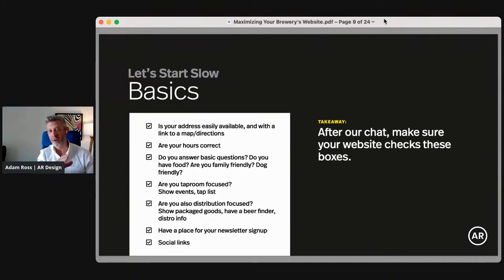So again, screenshot this, make sure that you have all this stuff on your website. It's really important that these things are done before you get to some of the bigger ones.